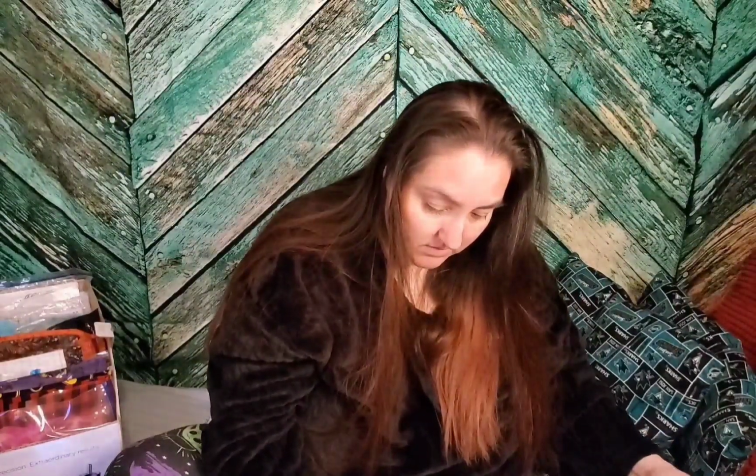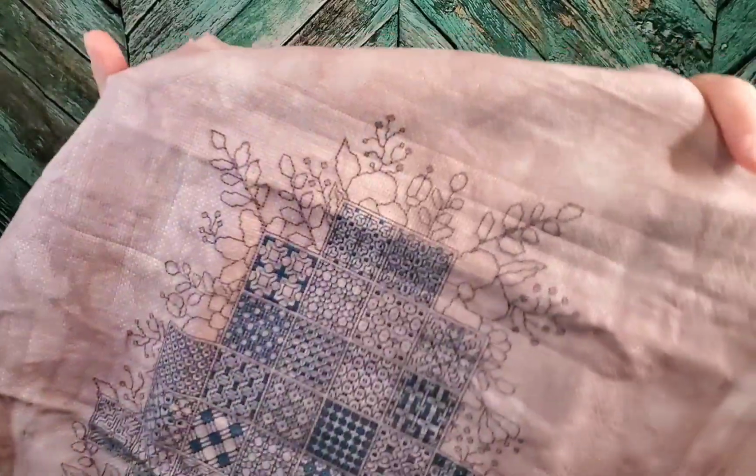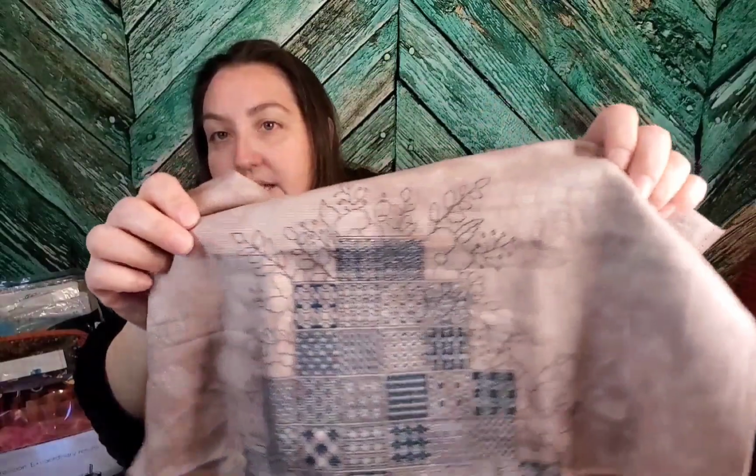Next we have, I don't think that you've seen, this might be the first time you're seeing this one. I think this is the top. Purple Peppermint 2023 SAL is done. I'm pretty sure I showed you the border, that I had finished the border, and I could have filled in the flowers and leaves, but I decided just to leave it.